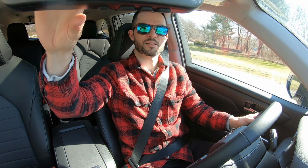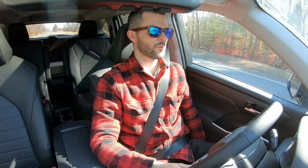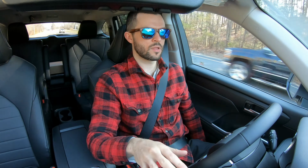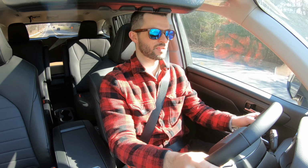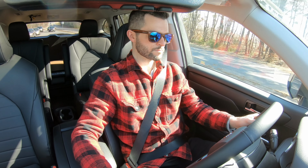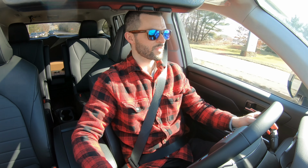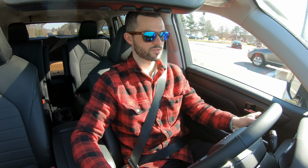Overall, I would say this is a very nice place to be. The seat's very comfortable. I've got the adjustable electronic lumbar support all the way up, so my back is just loving it. It actually has a lot of pickup, surprisingly. Those 295 horsepower really do the job.